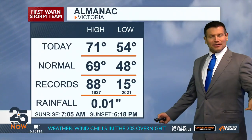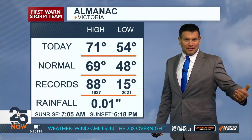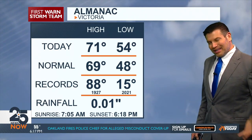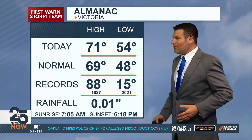So yeah, 71 seems like a nice day right now. Last night I was walking my dog, about 73 degrees at midnight, 1 o'clock in the morning. Then a few hours later, the boundary started coming in. Temperatures started to drop down. Really, for non-technically, our high was about 54, 55 degrees.